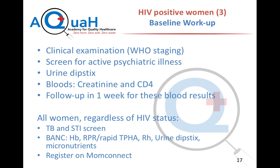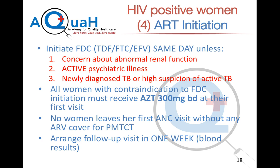Therefore, TB should be screened for and treated with vigilance, and other infections such as STIs need to be screened for and treated accordingly. Where there are contraindications to starting ART the same day, especially those with abnormal renal function, active psychiatric illness, and those with suspected TB infection, AZT 300 milligrams BD should be started until triple drug therapy can be initiated.